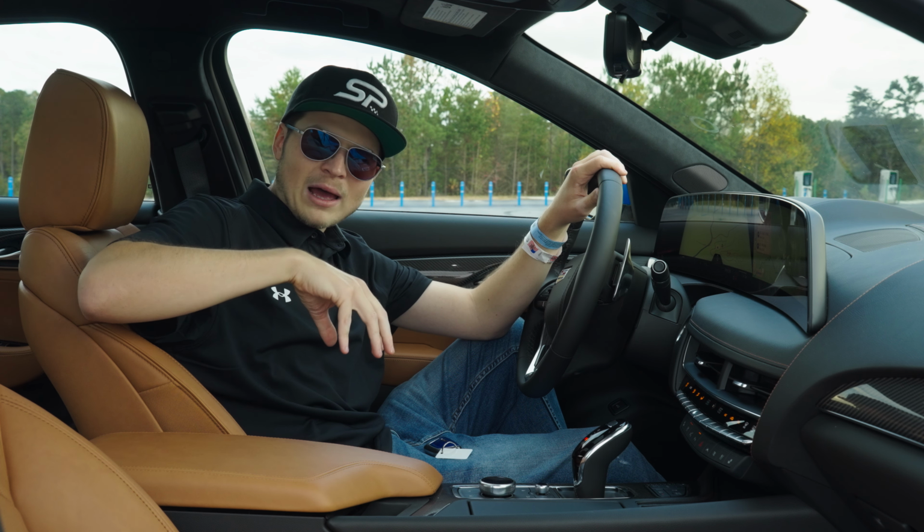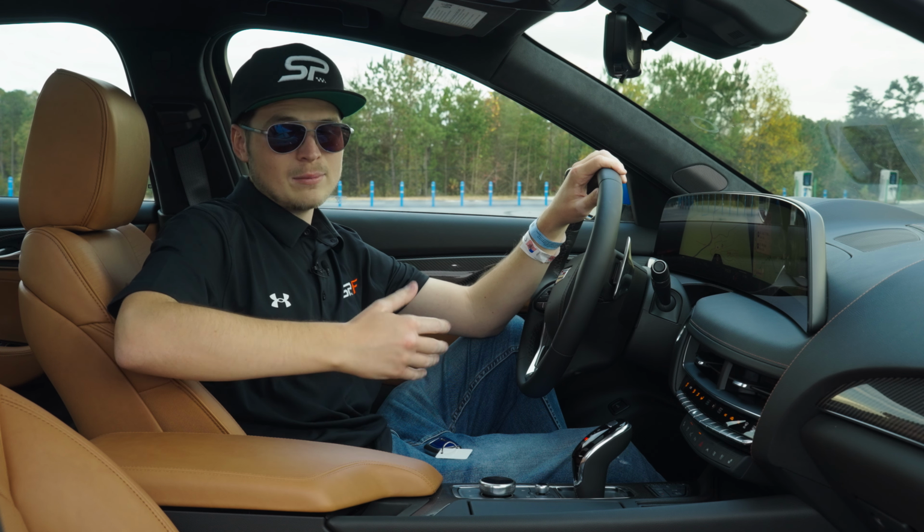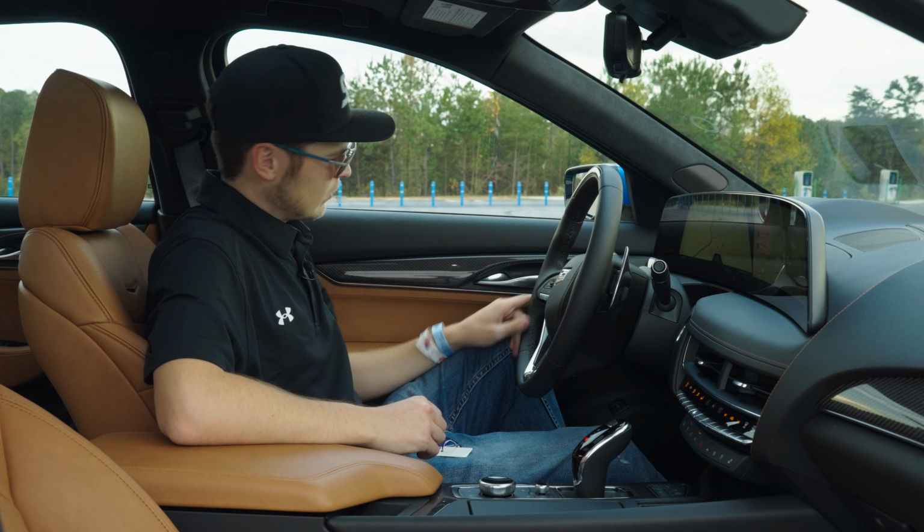This is riding off the Alpha platform. It's a very good platform. It's a very, I would say, track-ready platform. It just handles very well. The Camaro also shares the Alpha platform.